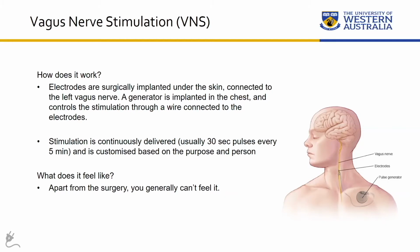It goes from the brain down to the brainstem, through the neck, down the chest, into the abdomen. It does a lot of communication with different organs. It has a really big role in the digestive system. It's involved in a lot of things to do with sleep and mood. So because it's involved in a lot, you can stimulate it to do quite a lot of different things. Again, like the previous type of stimulation, this one goes on continuously. Apart from when the surgery happens to implant everything, you can't really feel it. You don't really know what's happening, which is nice. It's originally used for epilepsy, but it's also often used for other conditions, and it can be really effective for these, which is really nice.